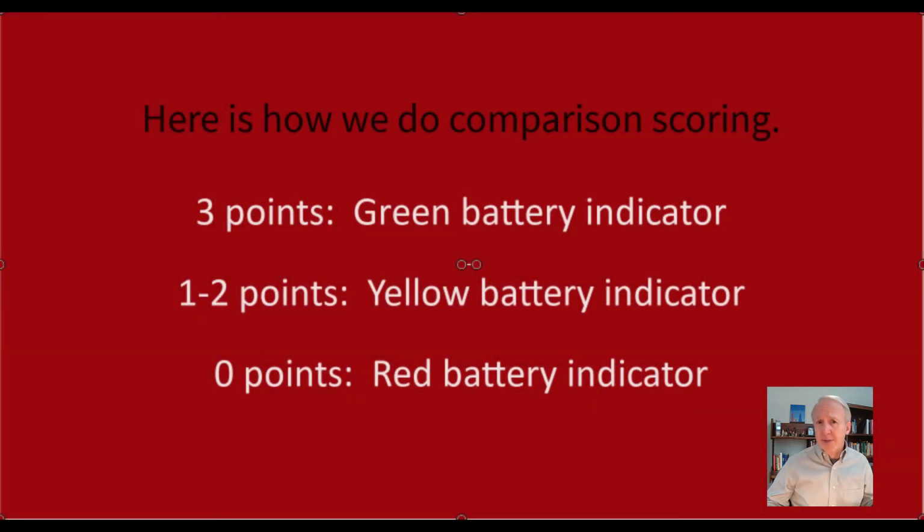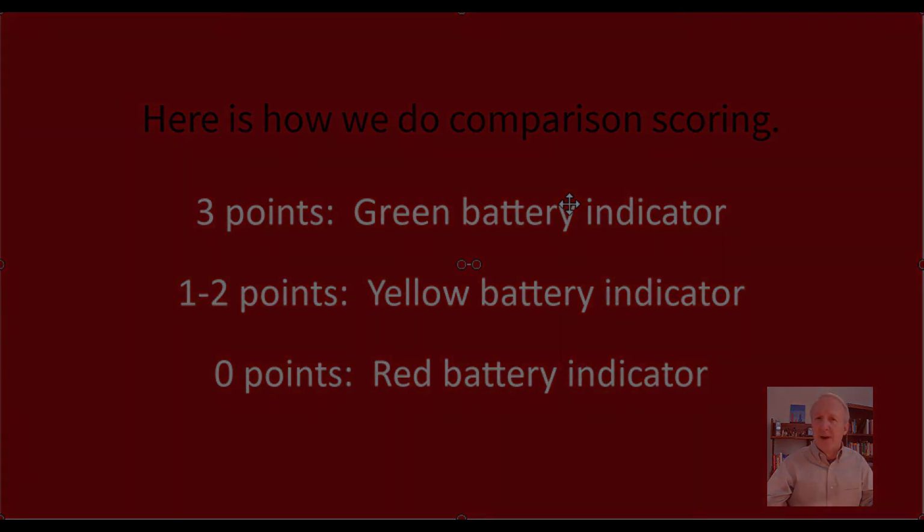So for comparison purposes, we score 3 points as a green battery indicator, 1 to 2 points as a yellow battery indicator. Again, these are for comparisons, and no points across increased enrollment, 6-year graduation rate greater than 70%, and endowment greater than $50 million, 0 points, or a red battery indicator. This provides you with a quick glance comparison of any given set of colleges that you bring up in the College Viability app.